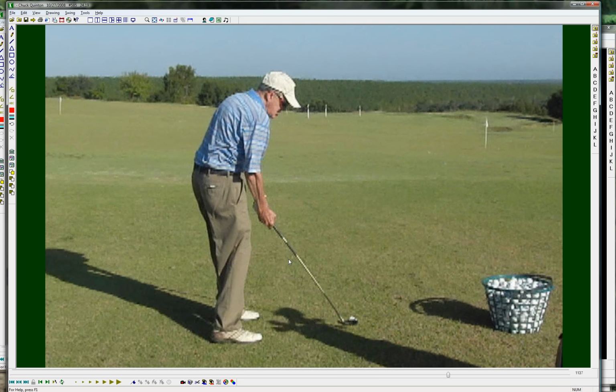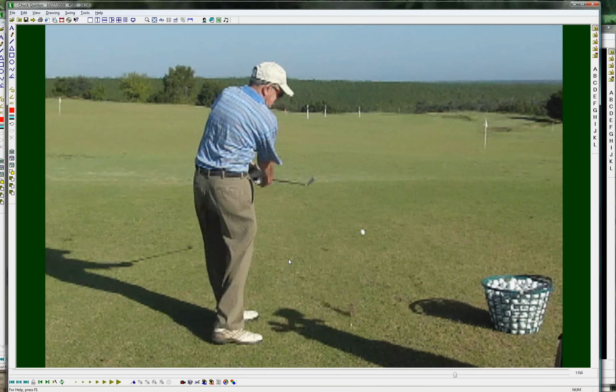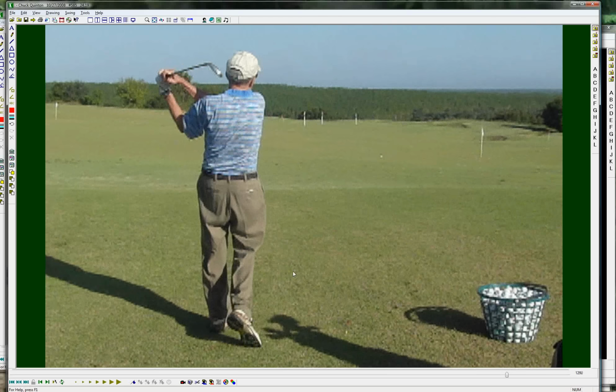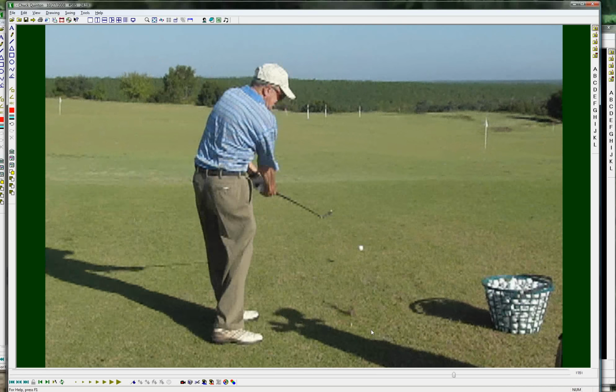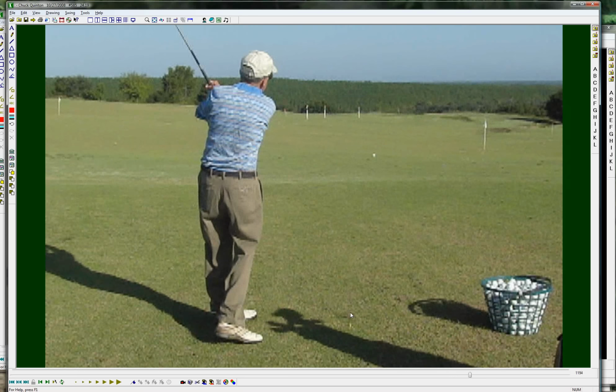And then, of course, here comes the dreaded result, the dreaded top. And that's why he wanted to tee the ball up, of course. So the ball didn't go very far. And you can see that obviously he hit it pretty much near the top of the ball. Ball hits the ground just in front of the tee. Tee doesn't come out of the ground. And it's no good. Can't play golf like that.